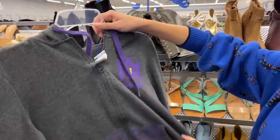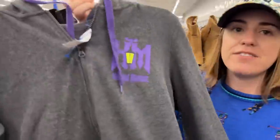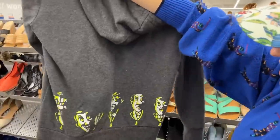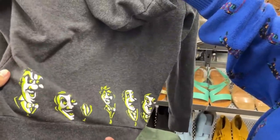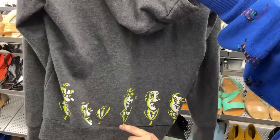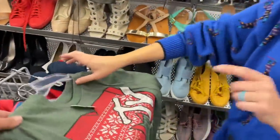But speaking of what might haunt it, the Haunted Mansion, my size hoodie. I think this is only like $5.99, and I'm sure it's much more in the park, so I'll take it. I think that one's like $39 or $40. Oh, it's got the traveling hitchhikers. I think that's what they're called. Oh, no, these are the ones with the cemetery statues. I don't know. Theming. We're theming. One way or another.